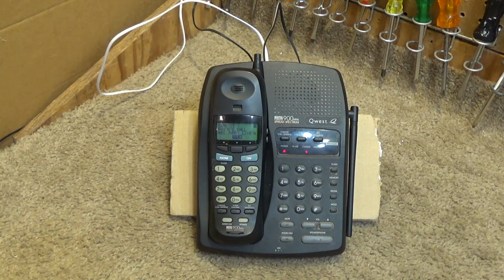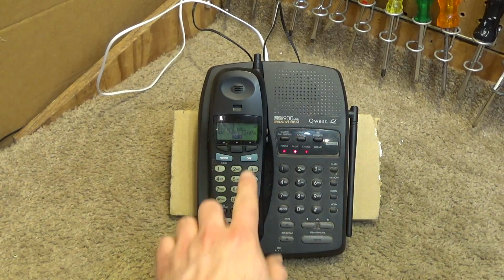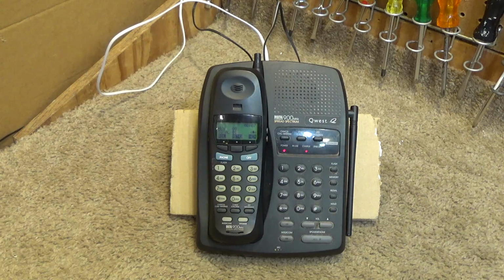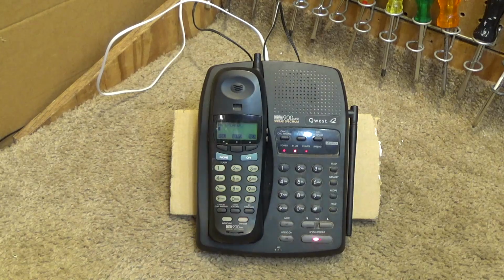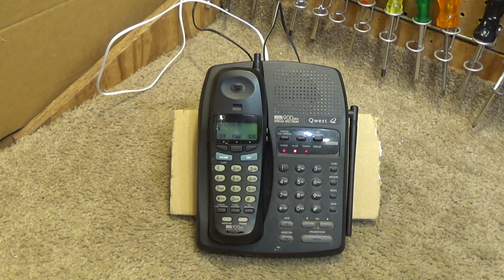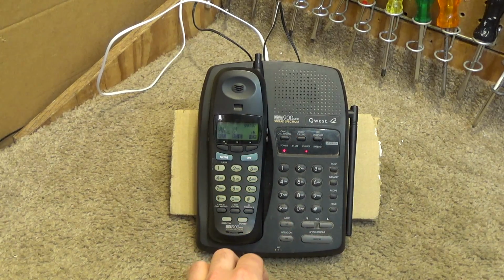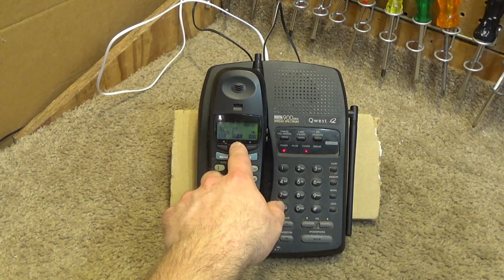Private caller. Oh, it actually has talking caller ID. And it can be answered while it's on the charger. Is it answered? Well, I think it did answer, but I believe the speaker is spoiled. Yeah, sure enough, it's transmitting. So you can navigate on it while it's on the cradle.